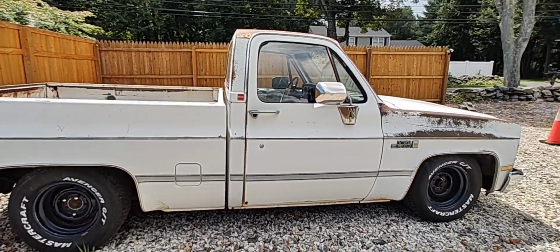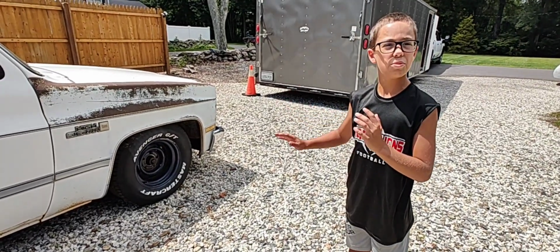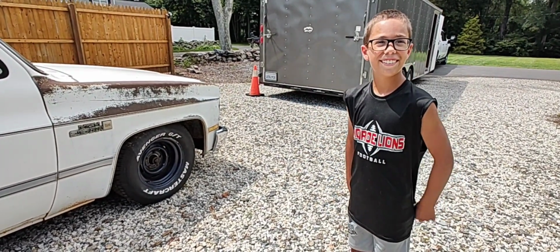The only thing I don't like about this is that it doesn't have a sunroof. Oh yeah, we need a sunroof. No, we don't. There are no sunroofs.